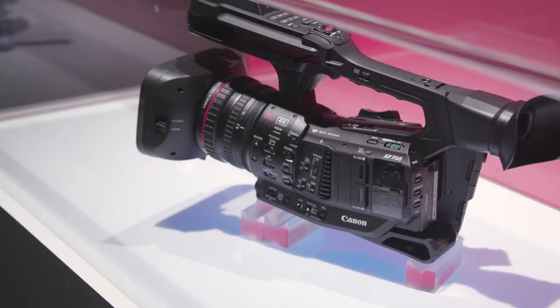We can also do HDR direct to the camera. Now, up until now, HDR has been predominantly a post-production workflow, involving many hours at a grading desk and applying LUTs. There are cameras out there that can do that, and we can now too.